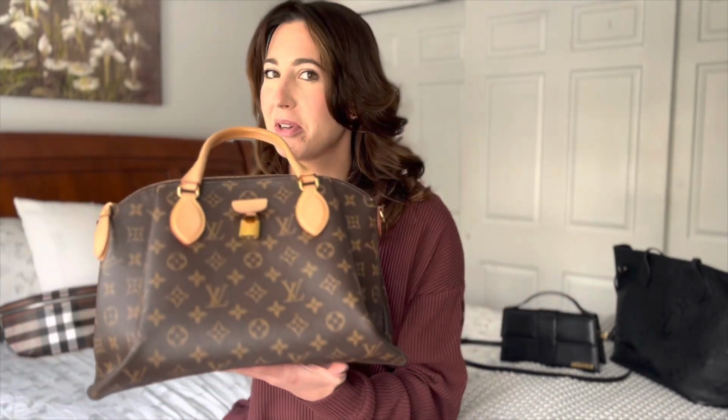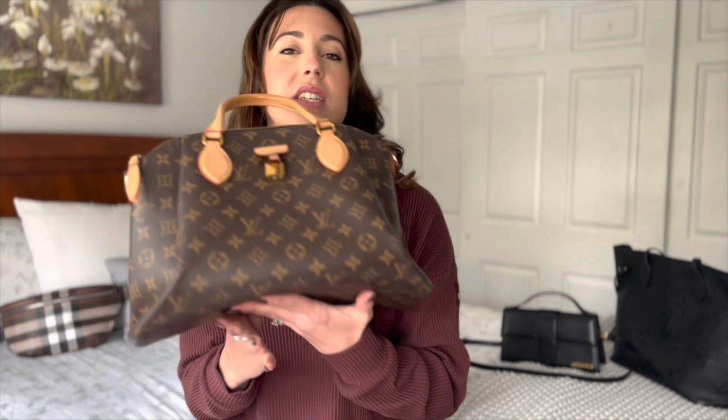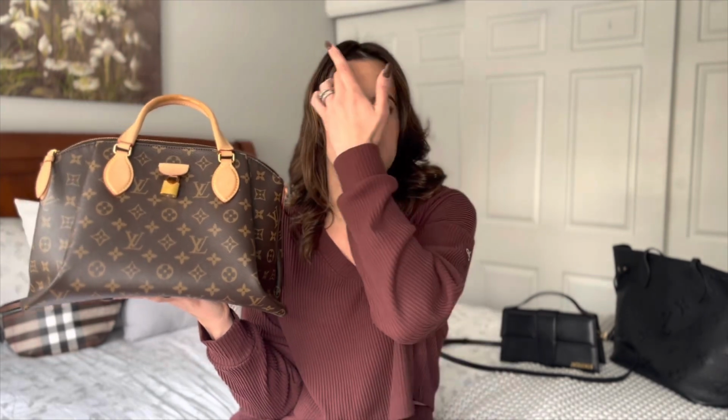All right, so the second bag we are going to talk about is the Louis Vuitton Rivoli bag. I got this bag because I liked the Speedy, I liked the Alma, but I just wanted something a little different. I feel like everyone has those bags. And do I kind of regret not getting one of those? Kind of, because they do hold their value a little bit better than this bag. But I do feel like this one is more unique, and I kind of like that.